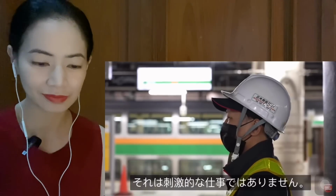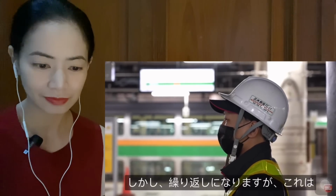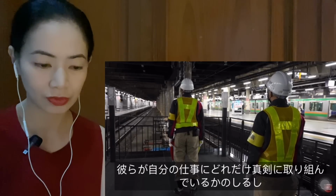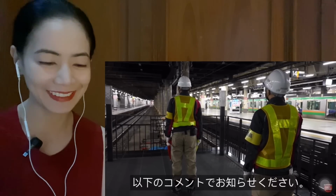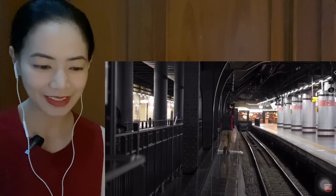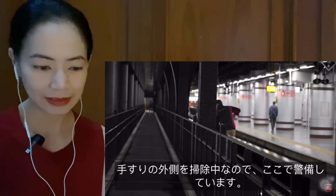It's not an exciting job, there's obviously nothing coming, but once again, this is how far they go to ensure safety on the job, inside the station, a mark of how seriously they take their job. Let me know if you think this is a little extreme in the comments below. Because staff really is still cleaning on the outside of the railing, they'll be here on guard.